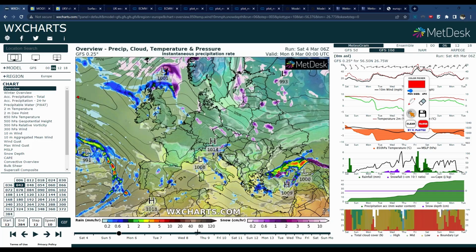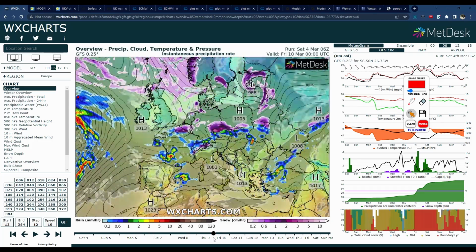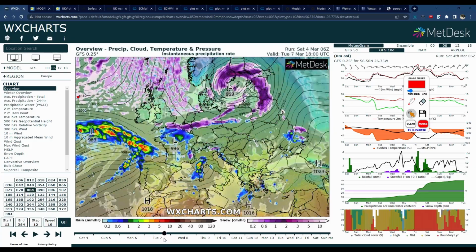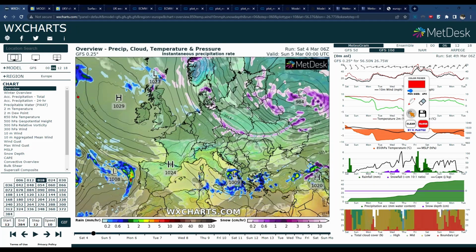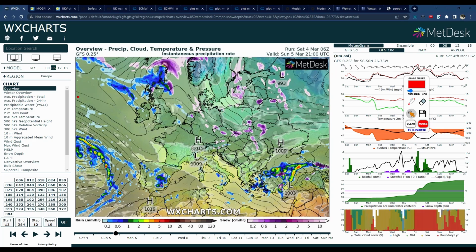Remember, the confidence in the first few days is quite high, but then after that our confidence starts to decrease. But that does mean I can show you this without any sort of caveats. We've got relatively good confidence up to about Monday, Tuesday, and that's high pressure, a few showers across the north, maybe wintry over high ground, but nothing interesting yet.